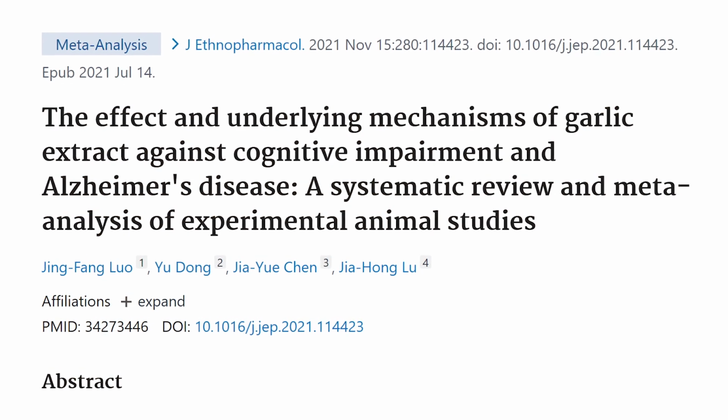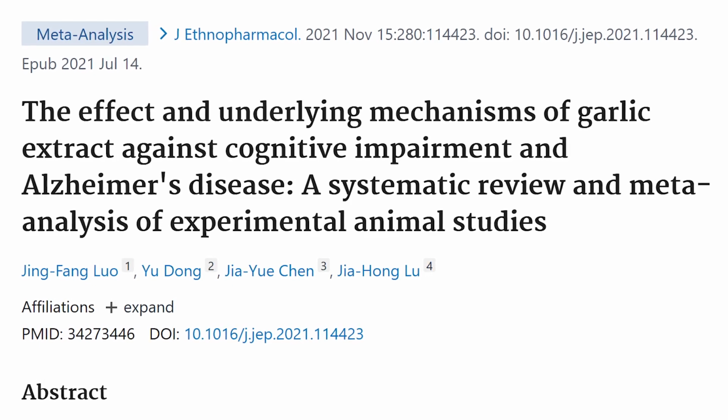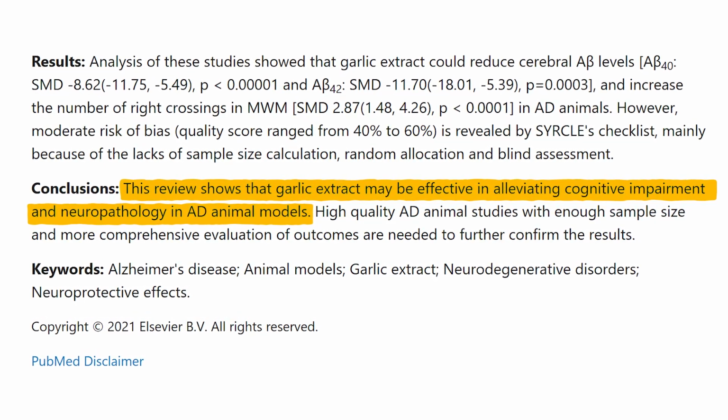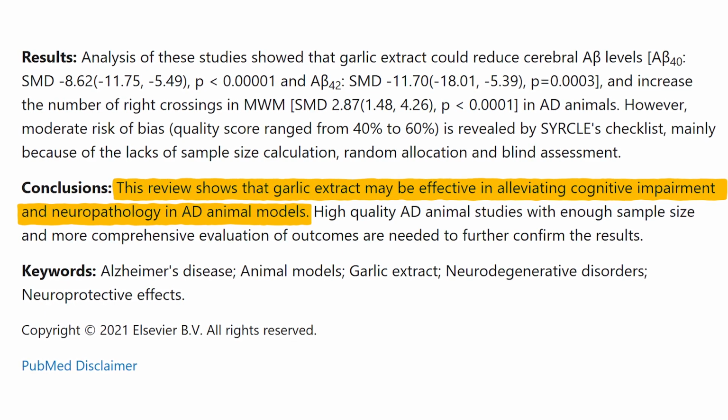However, when it comes to reducing the risk of Alzheimer's, it's important to note that while we do have a meta-analysis on this topic, it primarily evaluated studies conducted on animals. So, we can't be 100% certain that these findings will fully translate to humans.